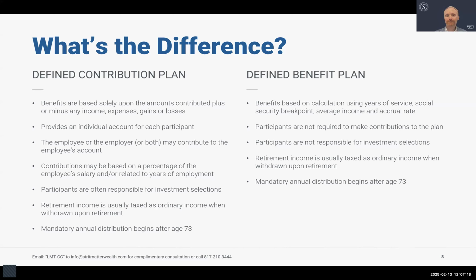And then for a pension, the benefits are based on a calculation using years of service, Social Security breakpoint, average income, and an accrual rate. We'll go through that formula in just a moment. Participants are not required to make contributions to the plan, so the employer, Lockheed, makes contributions on your behalf. Participants are not responsible for investment selections, so Lockheed has to make the investment selections for you.